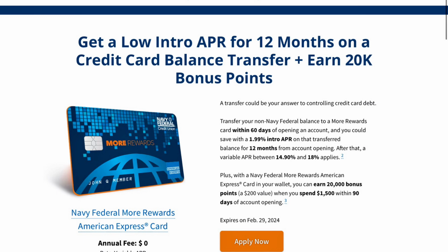Transfer your non-Navy Federal balance to a More Rewards card within 60 days of opening an account, and you could save with a 1.99 intro APR on that transferred balance for 12 months from account opening. After that, a variable APR between 14.9 and 18% applies. Plus, with the Navy Federal More Rewards American Express card in your wallet, you can earn 20,000 bonus points, a $200 value, when you spend $1,500 within 90 days of account opening.